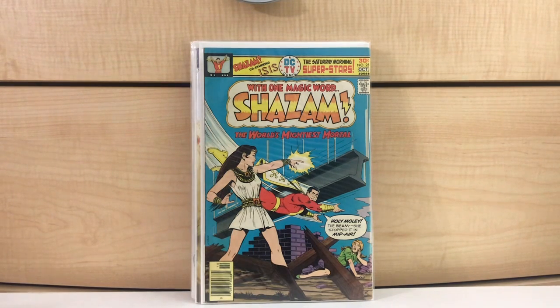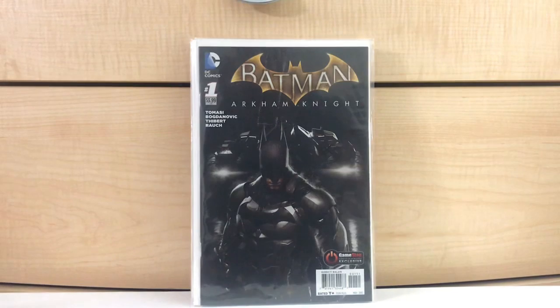Let's see, what did I pick up in the mail? What did your boy get in the mail? In the maily mail, I got Batman Arkham Knight number one, the gold. This is the GameStop gold variant. I paid $30 for this. Is it a good price? I guess relatively speaking, yeah. It's still sealed, thank God. It's still sealed, and previous sales for this were like in the 200s.